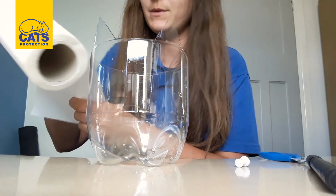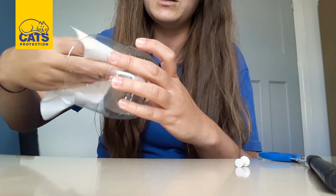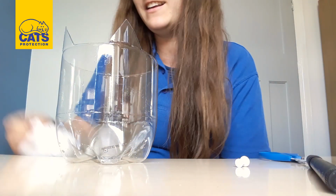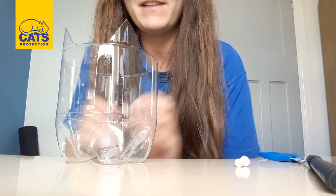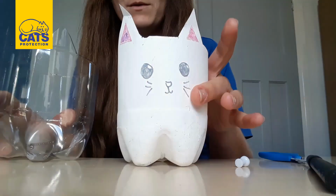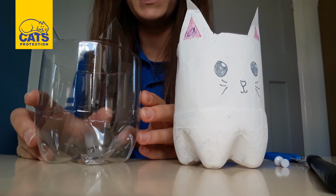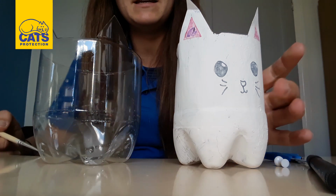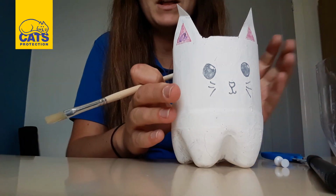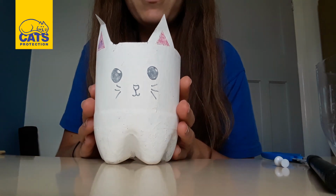Now you might need to use some kitchen roll at this point or a towel just to wipe out the inside of your bottle, because we want to make sure it's nice and dry. Okay, so the next stage is the best bit. We get to decorate. So you can paint your cat plant pot whatever colour you like. White was really good for decorating, but you can also use any colour that you would like. And it's good to use acrylic paint to make sure you get a good colour on there. So you're going to use your paintbrush and paint this, and then you're going to end up with a plant pot just like my one here. And you can decorate it however you like.